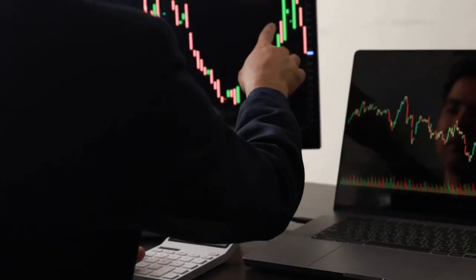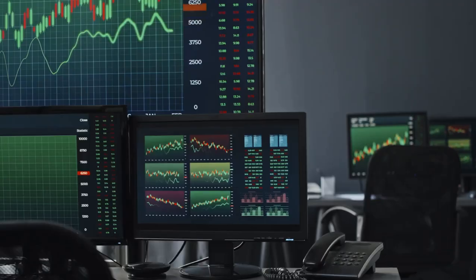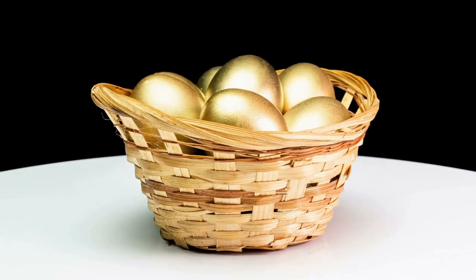The first strategy we're diving into is building a diversified stock portfolio. And no, you don't need to be a Wall Street whiz to do this. We're talking about spreading your money across different stocks to reduce risk. Think of it like this. You wouldn't put all your eggs in one basket, right? Same goes for your investments.